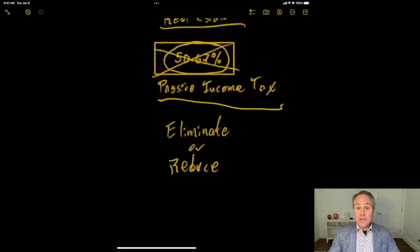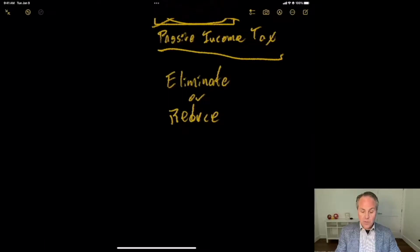So next week we will talk about a way that we can use insurance. And again, what we'll want to get to eventually is corporate leveraged insurance, and we'll find a way that we can start to eliminate or reduce this tax.